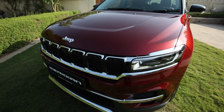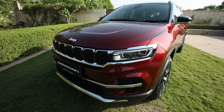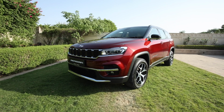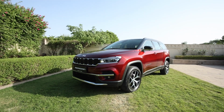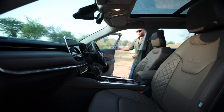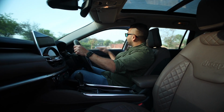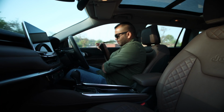On the inside, it is a mixed bag. The Jeep Meridian feels proper premium compared to its rivals, and most importantly, it does feel like a cut above compared to the Compass. Yes, the dimensions are larger than the Compass, but the space doesn't really feel class leading.